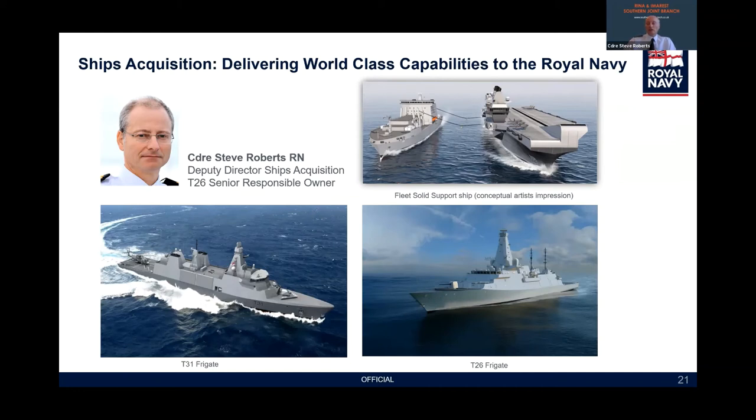And so 31 has broken the mold. It's given us a challenge. We are where we are with 31. That's what we need to crack on with.